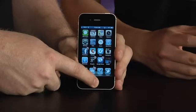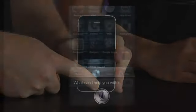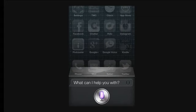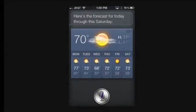What doesn't come on the iPhone 4, not available, is Siri. It's an iPhone 4S exclusive feature. And what does Siri do? It's voice control. It's natural language voice control. So you say things like, "Hey Siri, what's the weather like outside?" Here's the forecast for today through this Saturday.